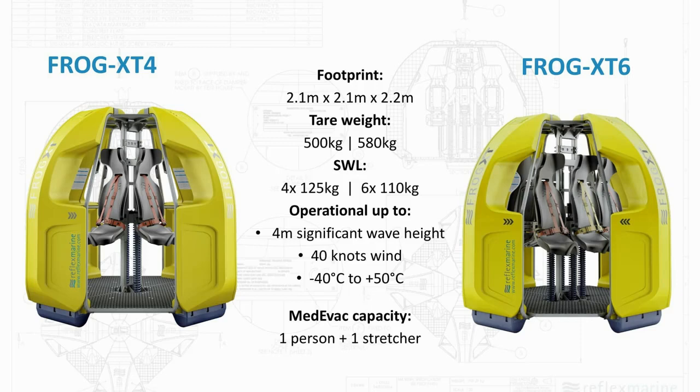The self-righting of the unit takes about 3 seconds. If it's inverted when it falls into the water, it will take about 3 seconds for it to self-right.